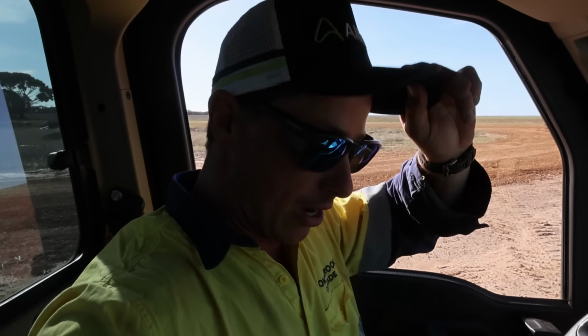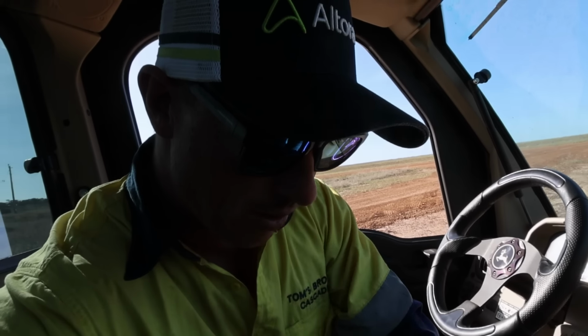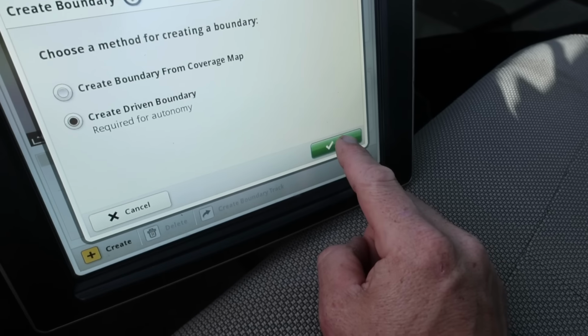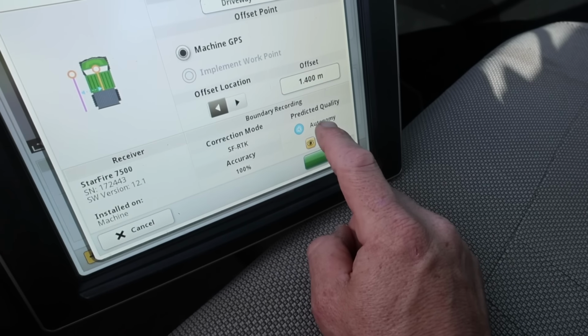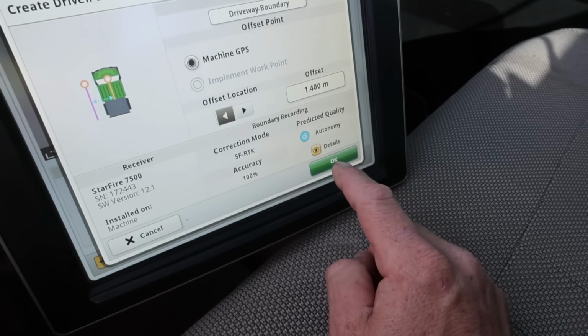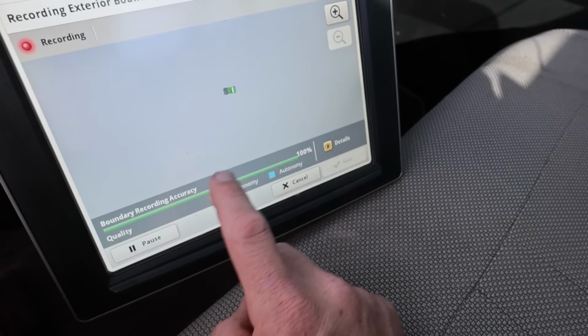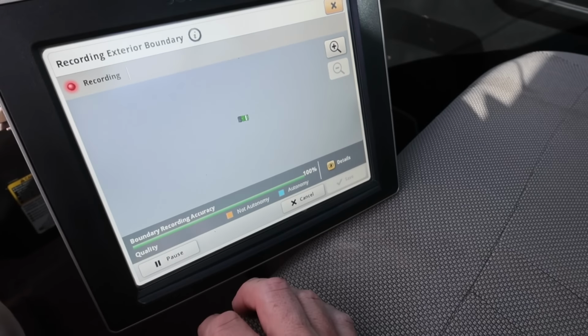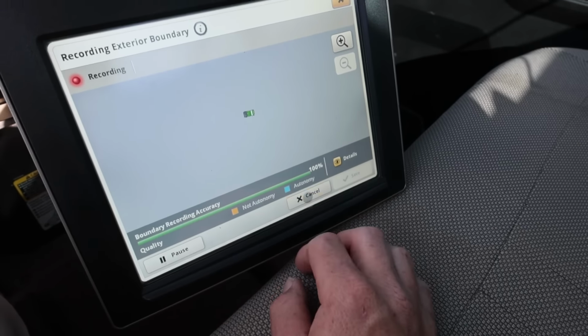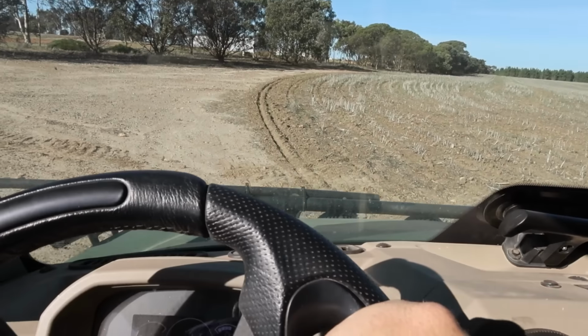So this has got autonomy, so it's autonomy ready. If I go create boundary and create driven boundary, required for autonomy, go OK, and then down here you can see it's autonomy ready. So that's all sorted. We go OK, and then I'm not ready. Oh God, I've stuffed it up already, people. It says recording. I don't need that, cancel it. I'm not in the right spot.